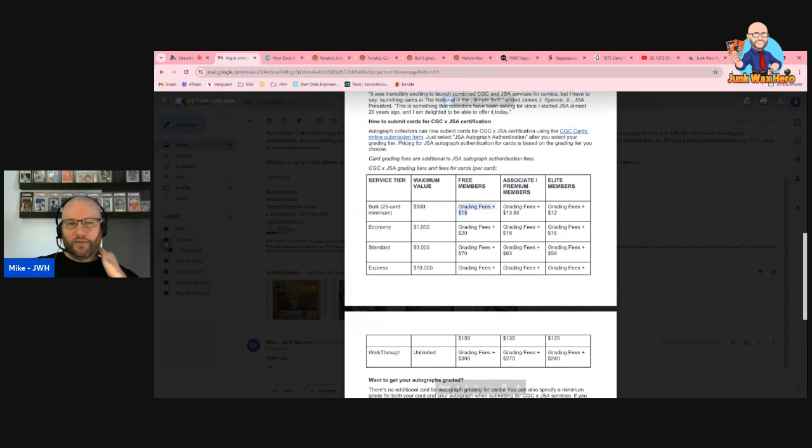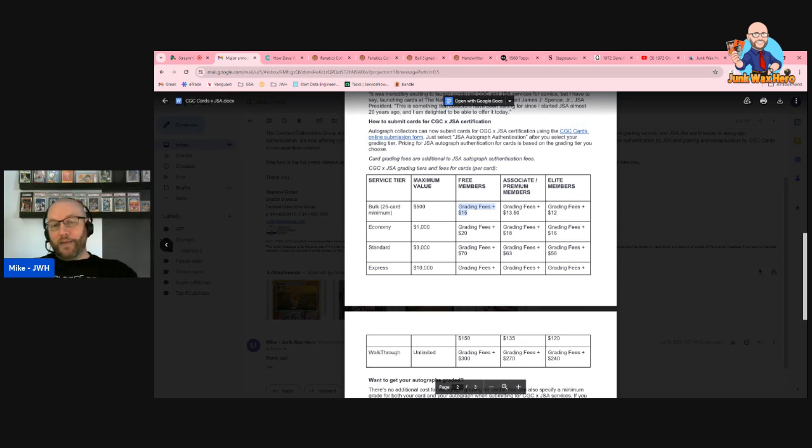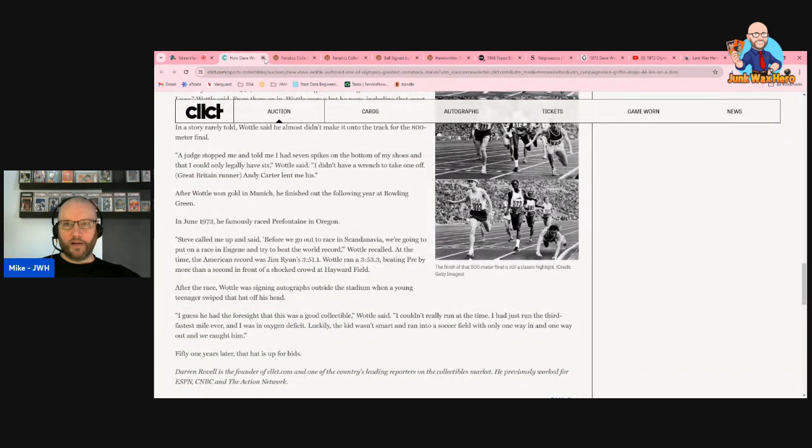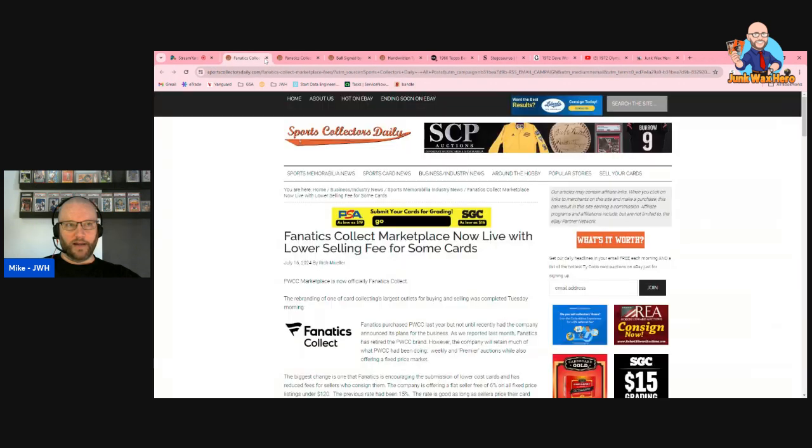I can go through my group submitter and get dual graded, which is the same thing here, PSA autograph encapsulation for $25. So I was hoping to see a big CGC JSA promo to get started, where they're doing them at blowout prices. Maybe that's coming. Maybe they'll see how much they get after the National and they'll do a big deal, which I would be open to. Right now, it's too high. All right, Dave Wottle. Actually, we're going to get to Dave Wottle here at the end. I've got a great Dave Wottle item.